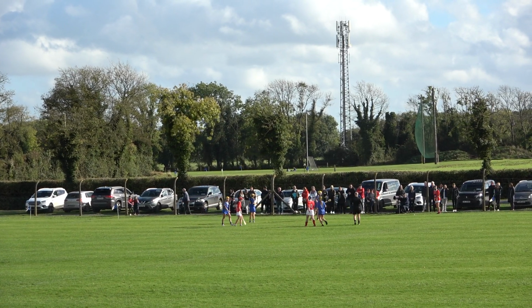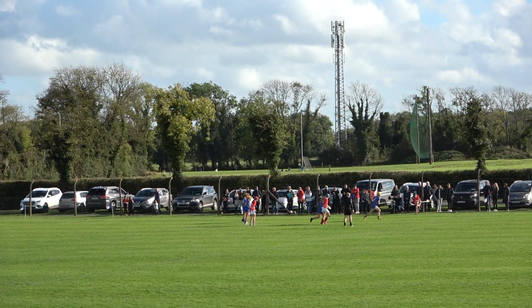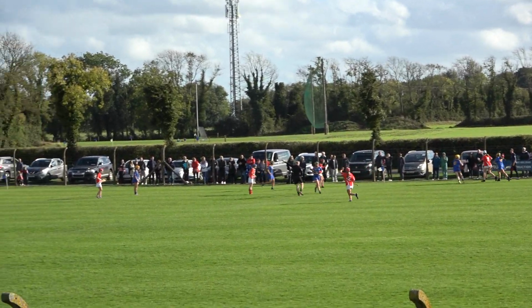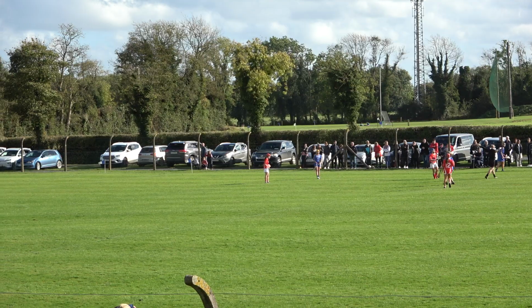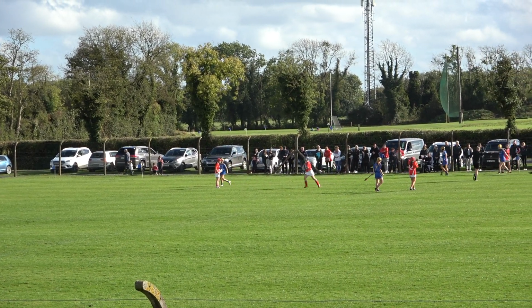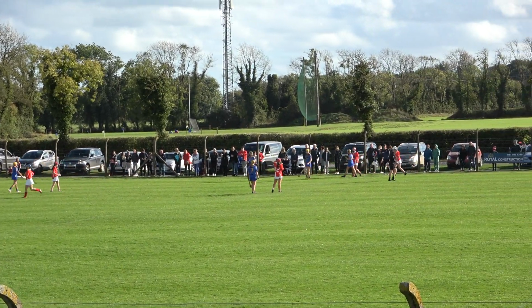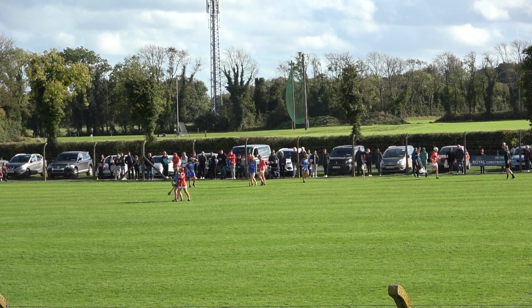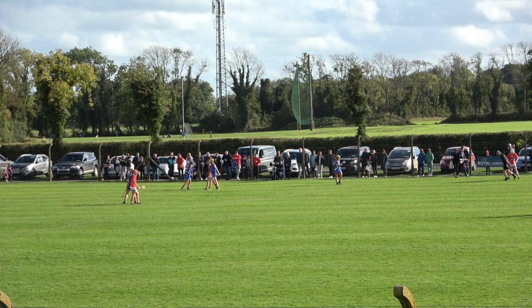Trim 1-9. Ratoath 1 point. Great defending by Trim. The danger player for Ratoath. Clever play. Nice play back here to Emma Hannafin. Ref. Tackled and fouled by Niall is very consistent. Free for Emma Hannafin, who's getting on most of the ball that Trim are doing their work with. Laura Kelly looks the danger for Ratoath.